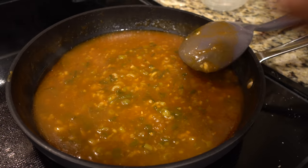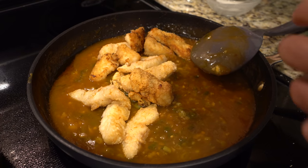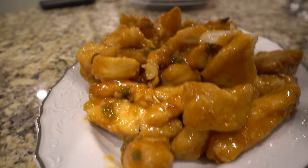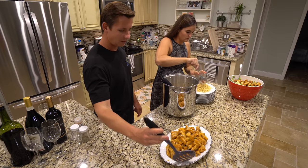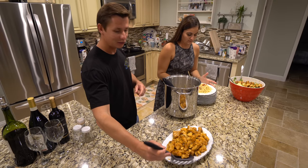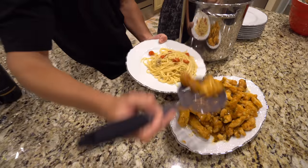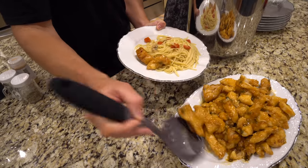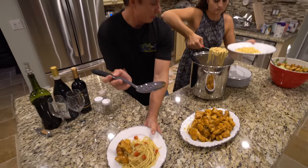Now we're gonna add our fish pieces back into here, warm them up slightly, and also coat them. Oh, it's good. All right. It's real good. Okay, so Brooke has her clam linguine, which looks and smells so good. And then here is my striper tautog in that spicy sauce. Everyone's gonna get a little bit of both.